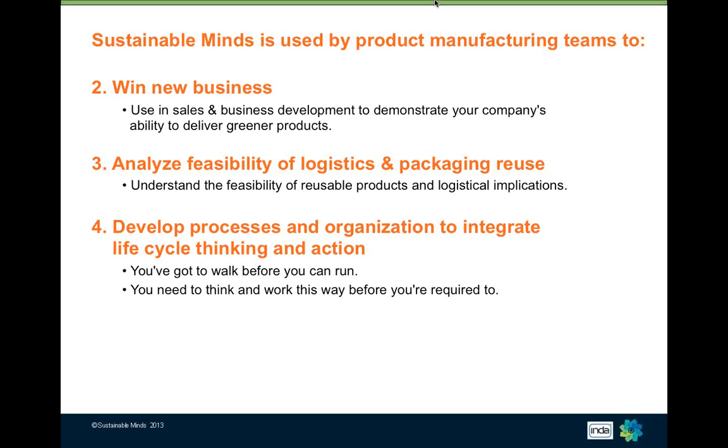Now the next set of use cases after benchmarking products we'd like to talk about is how Sustainable Minds can be used to win new business in sales and business development, to demonstrate your company's ability to help your customers deliver greener products. Sustainable Minds is also used to analyze the feasibility of logistics and product reuse, so being able to model the impacts of reusing products versus logistical implications of take-back programs and transportation.